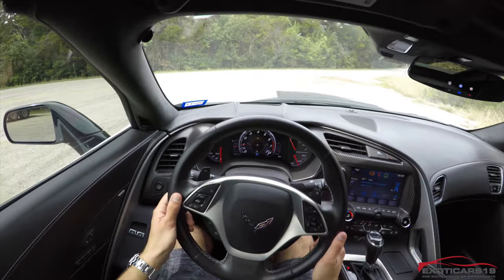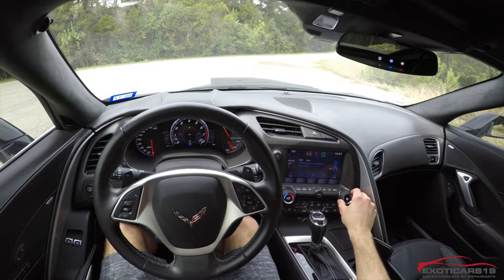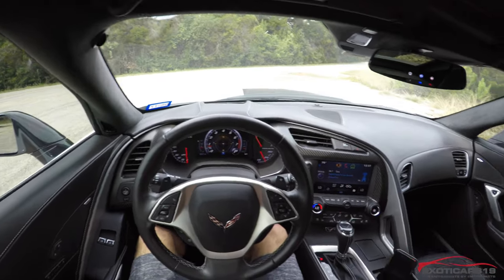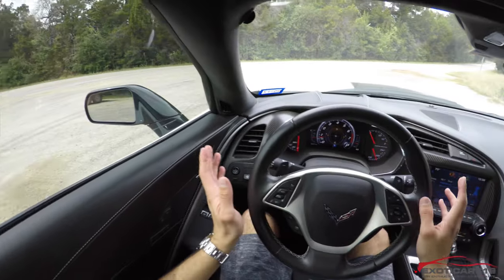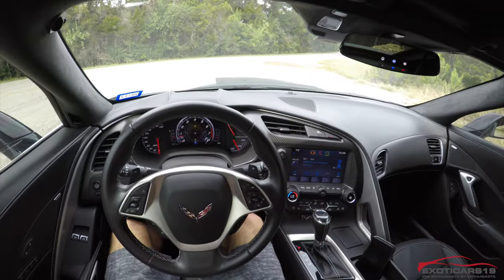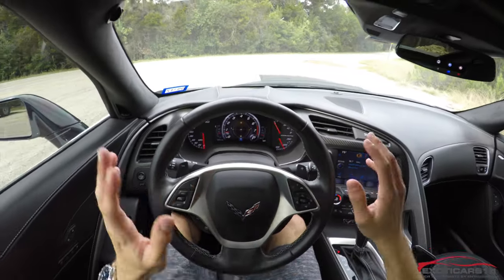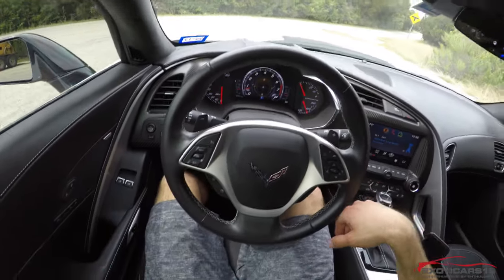This one makes some good noises. Just in case you're new to this channel, this is a 2015 Corvette C7 Z51 equipped with the 8-speed automatic. Yeah, I know. This is not my car, like I said, if you're new to the channel. If I were getting a Corvette today, it would be a Grand Sport with a 7-speed. Even though I haven't driven it, I've heard great things about it. But the 8-speed is what we got today.